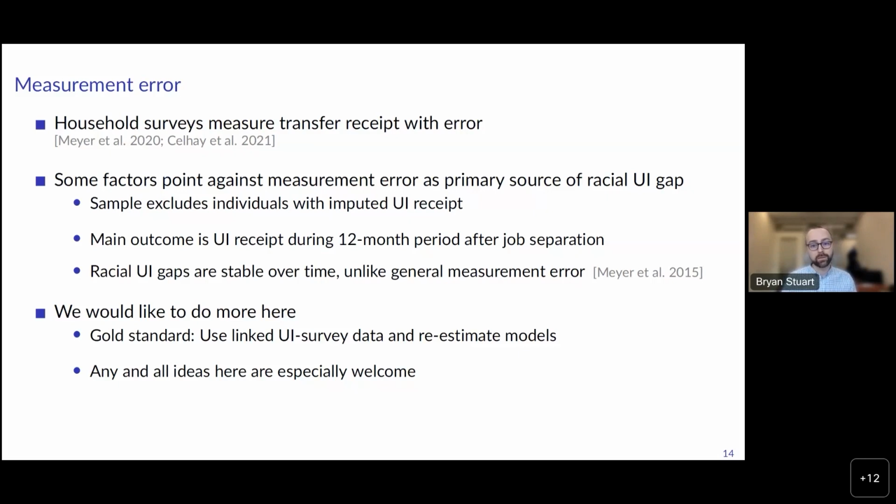At the same time, we really would like to do more here. I think the gold standard, which hopefully will be possible soon, is to link administrative UI records to survey data and then to re-estimate these models. But I'll just flag that any and all ideas here are especially welcome. And then if you could bring us to the conclusion, please. And the next slide, please.